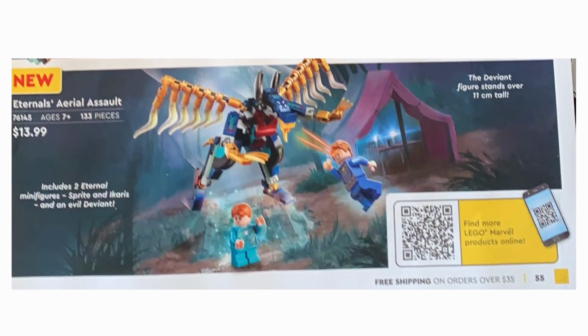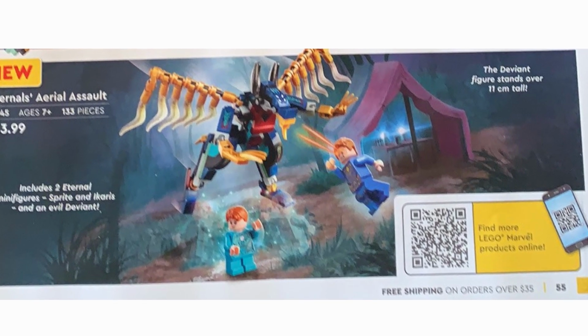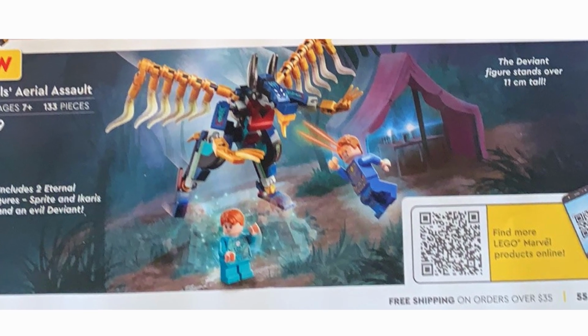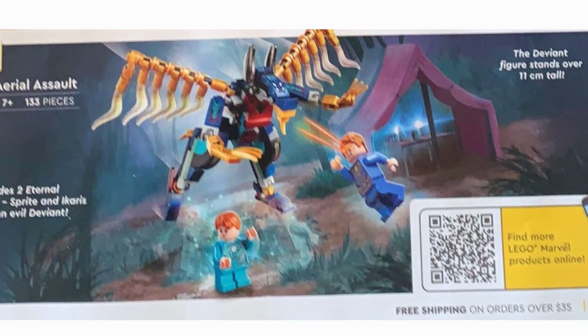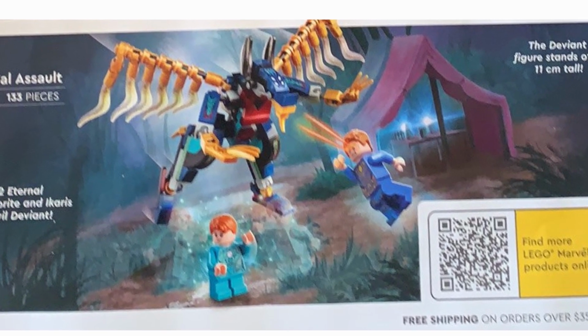Alright, so first up here we have the Eternals Ariel Assault. This one is set number 76145, and it will include 133 pieces and will retail for $13.99 in Canada, and I would guess that in the US it'll be $9.99. And this set is definitely a weird one.